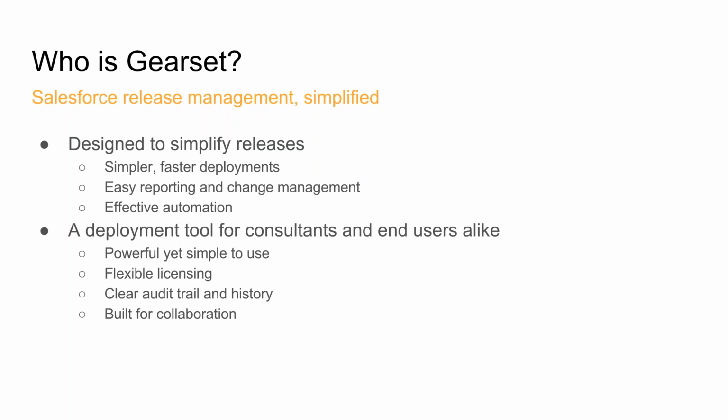So Gearset is a tool that's designed to make release management on the Salesforce platform ingeniously simple. It was born out of decades of experience of release management across databases and different platforms. And the idea is to make deployment and release management simple, repeatable, and effective.